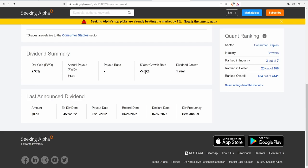Therefore, when you see this growth rate at -5.66%, you gotta take a look at the bigger picture, seeing that in 2020 they actually only paid half of the year, and then in 2021 they did pay both times of the year. However, it was significantly lower. They have grown this dividend for one consecutive year, as we just saw. Ex-dividend date is about to be on the 4/25. Payout date is on May 10th, and they pay their dividends semi-annually.